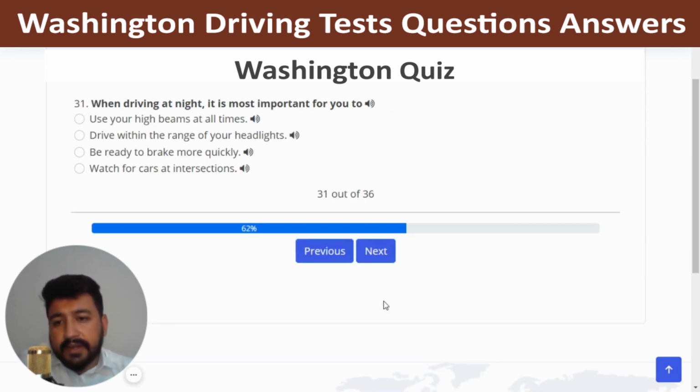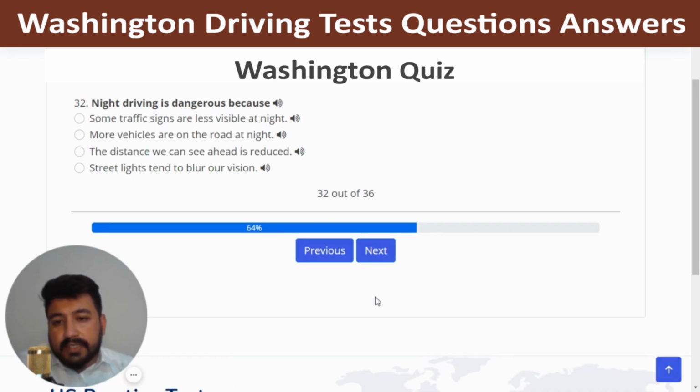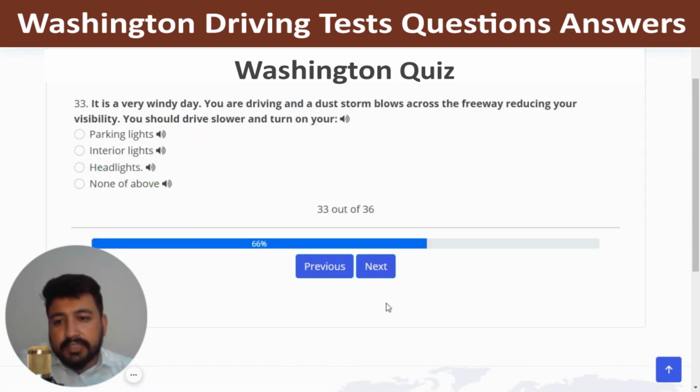And next. When driving at night, it is most important for you to... The right answer of 31st question is drive within the range of your headlights. So, second option. Right? And next. Night driving is dangerous because the right answer is the distance we can see ahead is reduced. So, third option. Next.